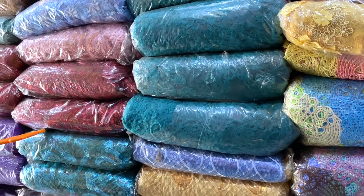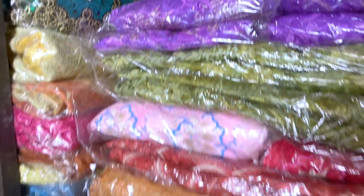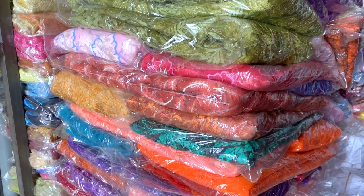Until the next store. Guys, I'm in another store called Abi-Ron Fabrics, and they sell different kinds of lace, from Swiss lace to fishnet to suede and lots more. So let me show you guys around.